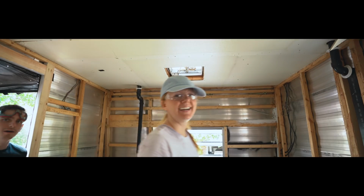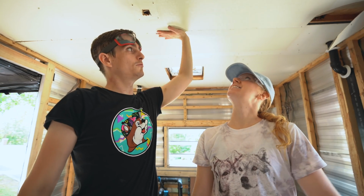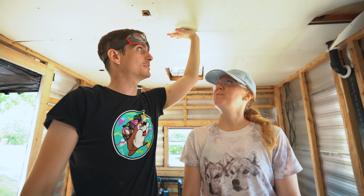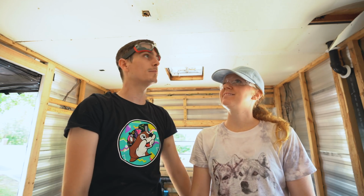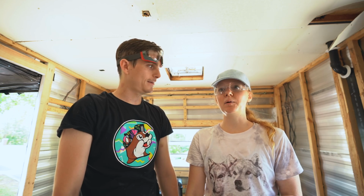All right, next up, we are finally going to get rid of these roof panels. We've been putting this off, mainly because we had to go all along the edges here, rip out a bunch of nails, a bunch of staples, get it all cleaned up, all kinds of stuff. And we're really scared about what we're gonna find.